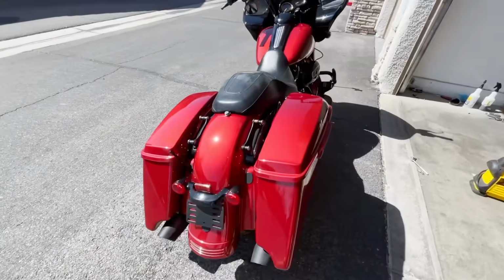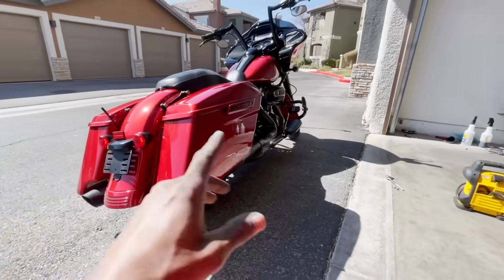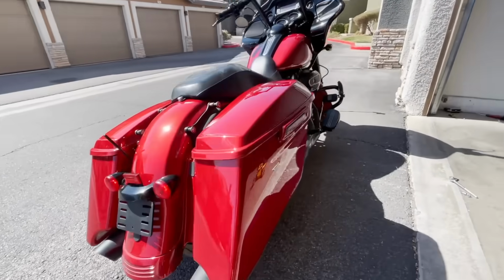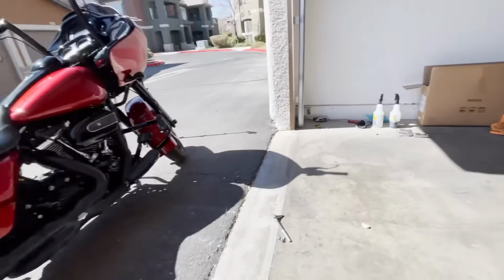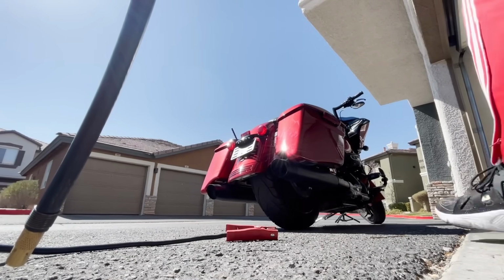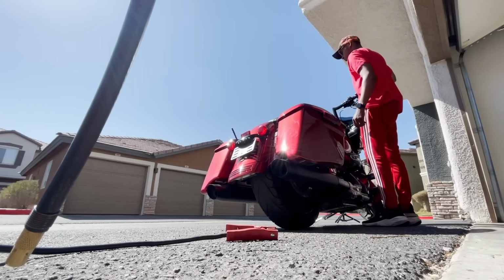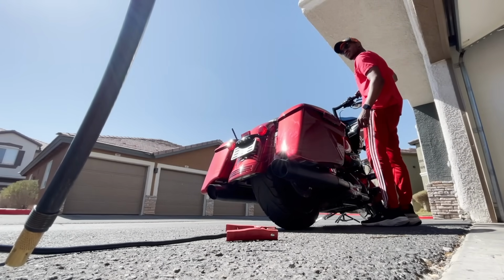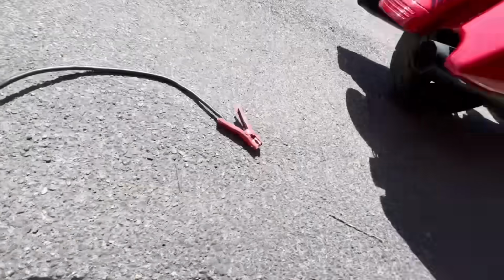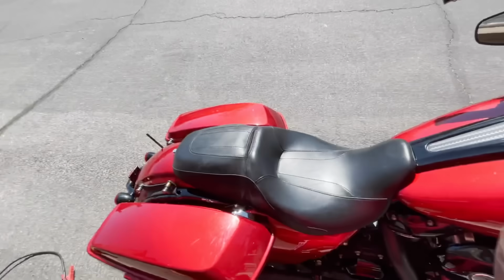All right, man. So we got this thing cranked back up. I'm definitely about to go get a battery for it so we ain't gotta deal with all this. But I want y'all to hear this exhaust real quick. I want y'all to hear this exhaust, man. That thing sounds good.